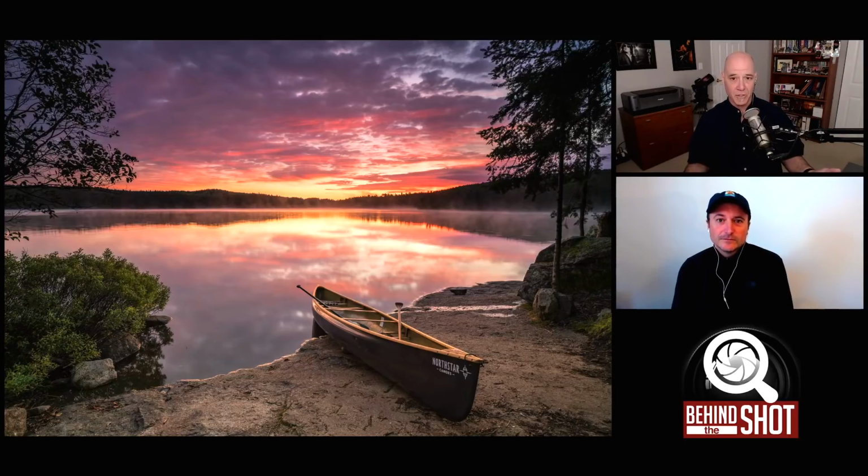I'm assuming this is a tripod shot. It is a tripod shot. Okay, because 1.6 seconds would say it. But when you're shooting a shot like this, is this natural? Did you use filters? Yep. So I used a Stingray filter on this. It's a neutral density graduated filter just to bring down the darkness of the sky.